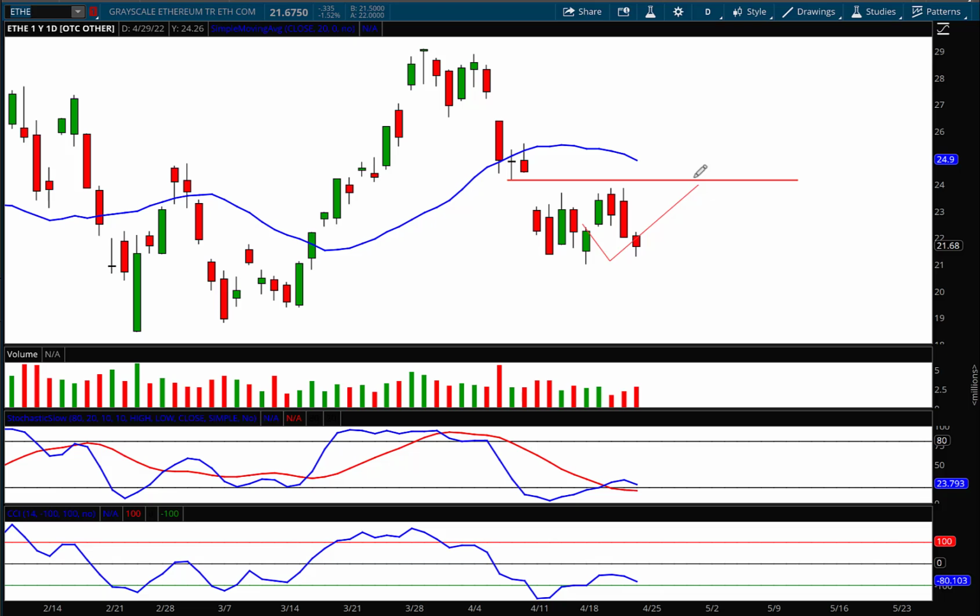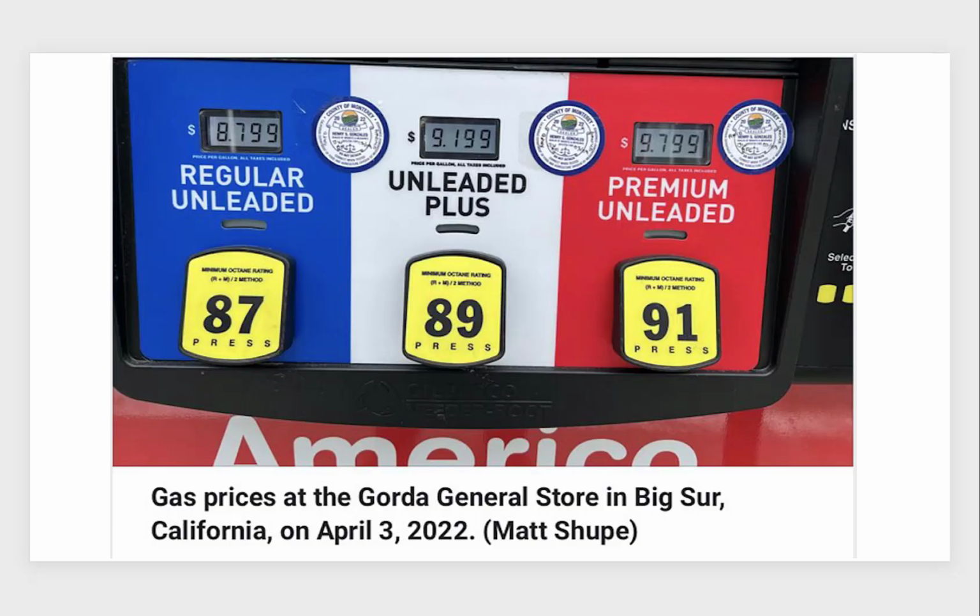Now, I want to bring your attention to something that has got me a bit concerned. It's not just the cost of gas. Obviously, we're all looking at the pumps as we're driving by. This is a snapshot from Matt Shoup that came on April 3rd, earlier this month, where he took a snapshot at the general store in Big Sur, where premium is just under $10 a gallon. Now, if this doesn't shock you, then you're not paying attention, because this, I believe, is just the beginning.